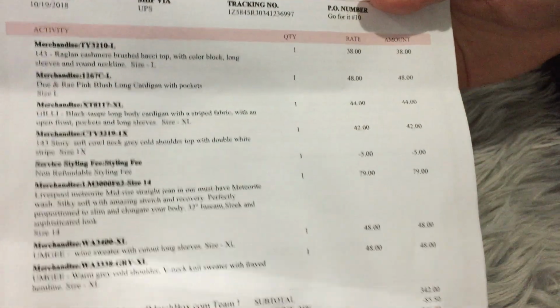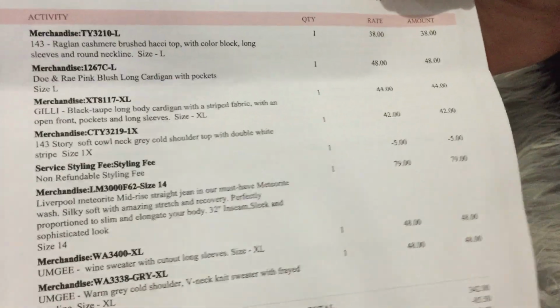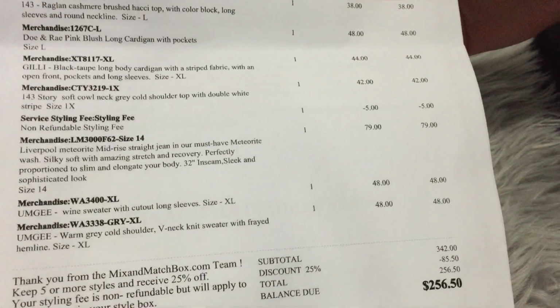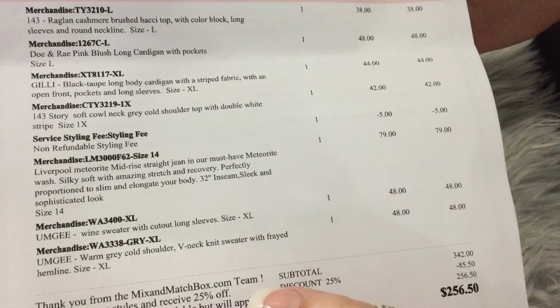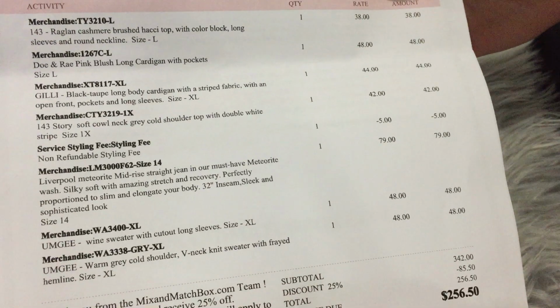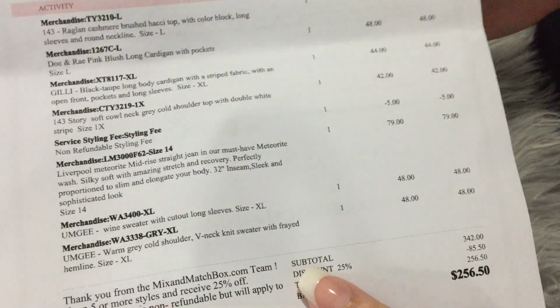It's always nice. Now, generally you get 7 items with this box, but I have gotten 8 before, but I think it was when I requested something in particular that I wanted in addition to what I was already getting. With this box, if you keep 5 or more, you get the 25% off, which is nice. Let me see here if I can find this. Yeah, you also get a note from your stylist, and they have different plans that you can pick.